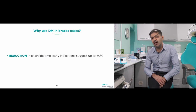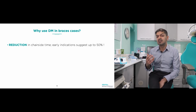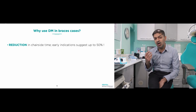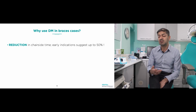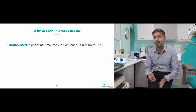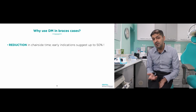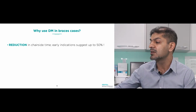Well, I think there's no doubt that there's a reduction in chairside time because we're seeing patients only when the wire is passive and at the right interval. Means that there's a series of appointments that we would have otherwise carried out that we don't need to. Early data from my practice suggests that there's a reduction of anything up to 50% in appointment times.